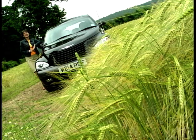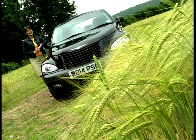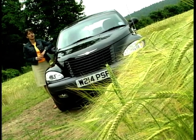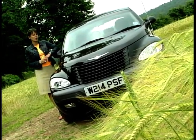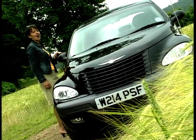The thing about the Cruiser is its versatility. It might appear to be small and compact, but you can easily fit in 5 adults with plenty of headroom. And it has a seating system that can be moved into 25 different positions. Just think of all the fun you can have trying them out.